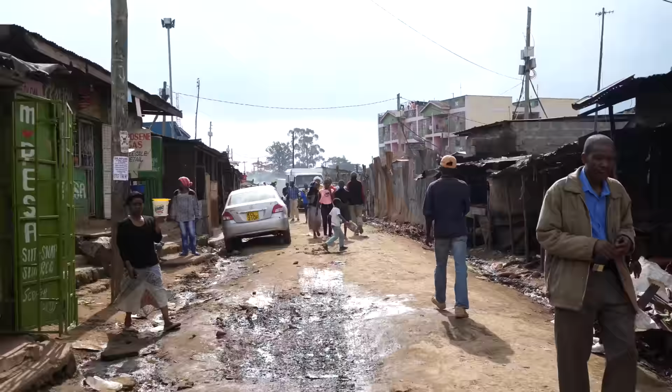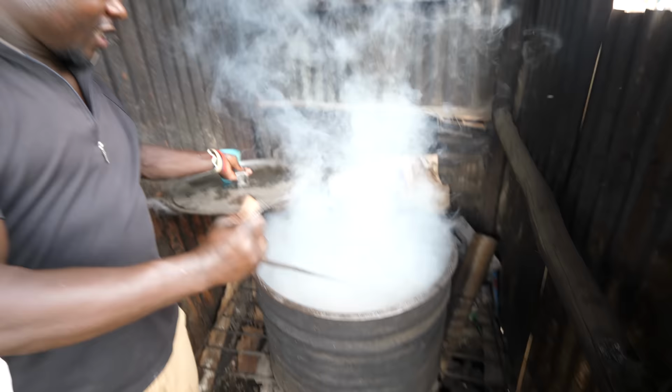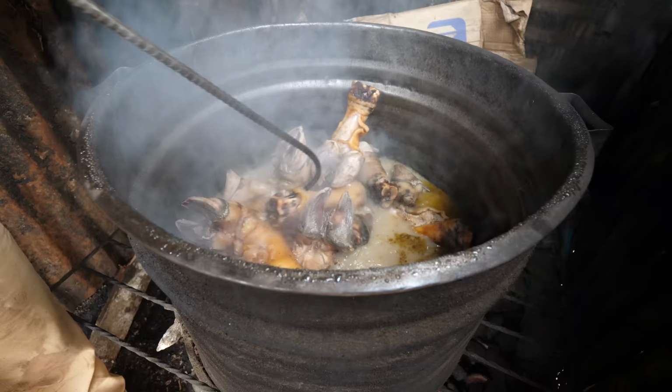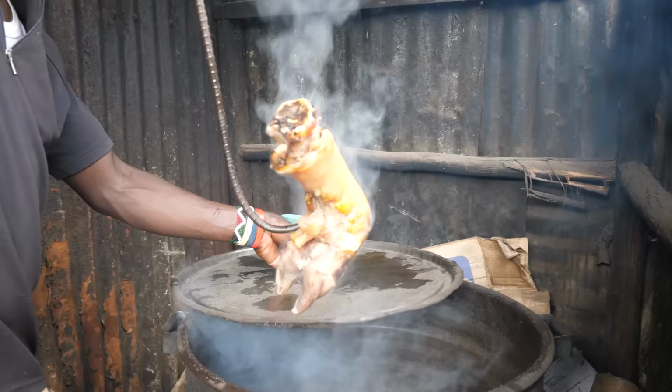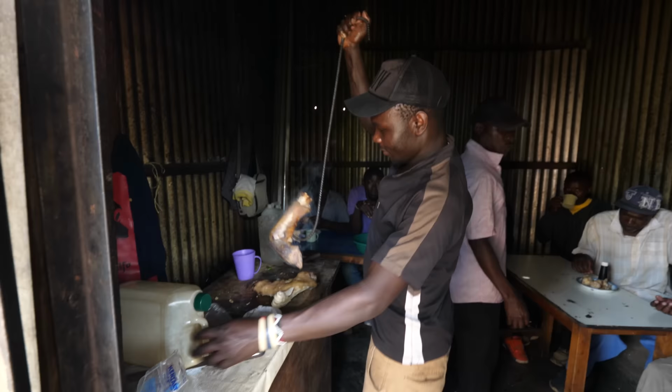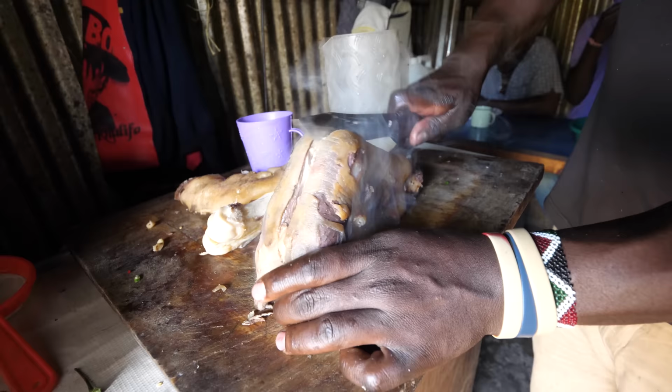Welcome, brother. Asante sana. Come inside. Okay. Oh, can I see? Want to see? Is it okay? Oh, this is now the drop. Hey, cow food. Cow food. Asante sana. Hello, how are you? Good, how are you? That is the cow foot.